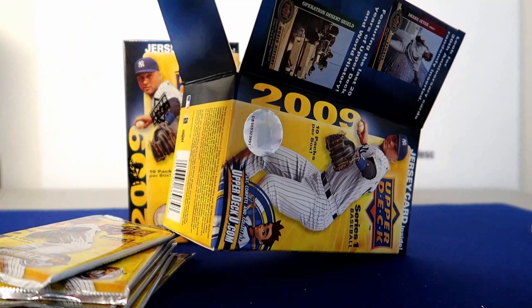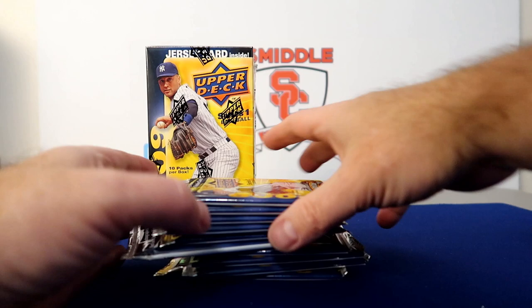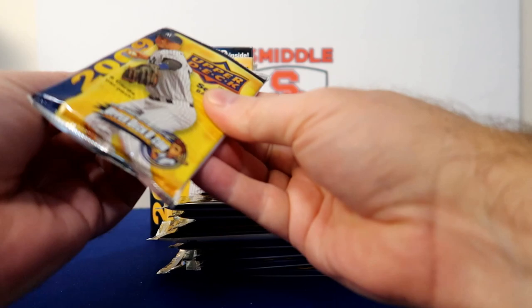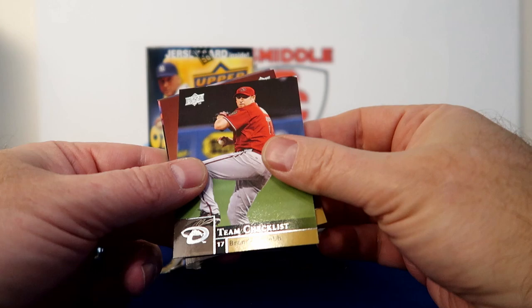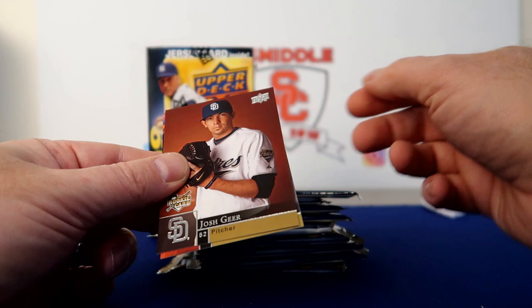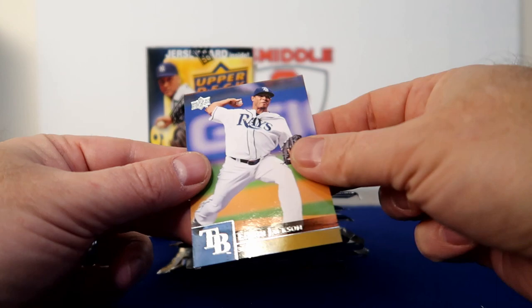All right, let's do blaster box one. The nice thing about Upper Deck was the photography. It's always really nice. Throw, Atkins, team checklist, Brandon Webb. Ooh, Josh Beckett, Star Quest. Josh Geer, rookie card. And we got Chavez, McGowan, and Edwin Jackson.